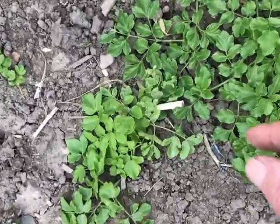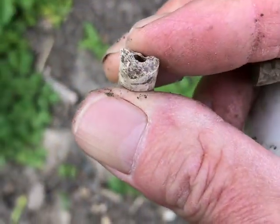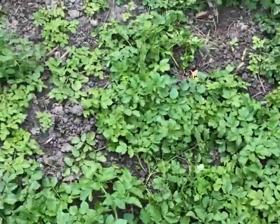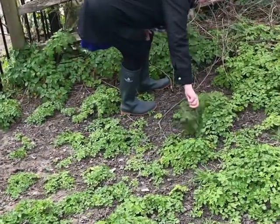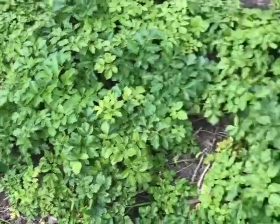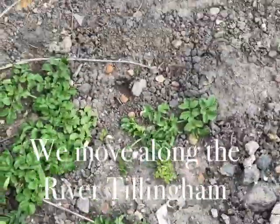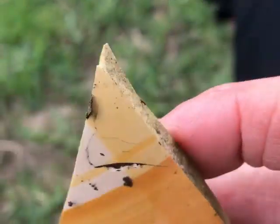What's that there? Oh. Big piece of pipe stem. Wow. Not sure if it's that old, but it looks quite old on the inside.